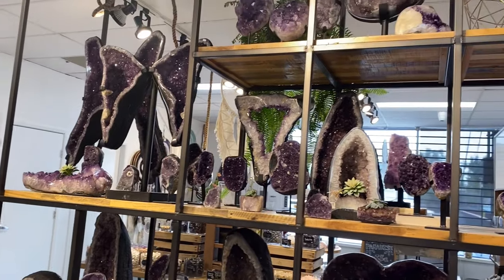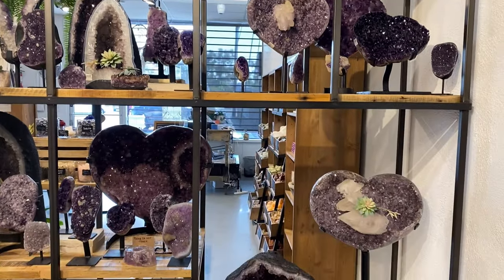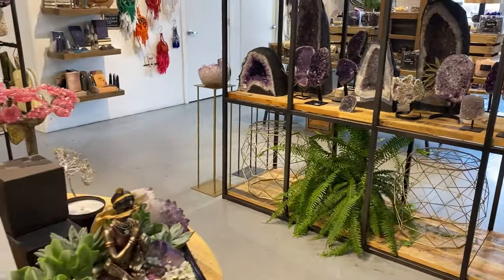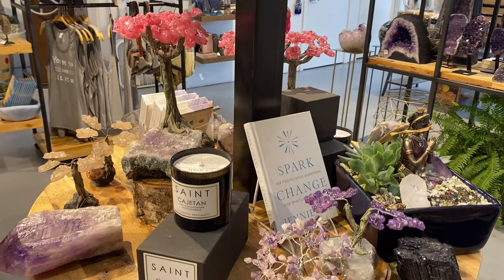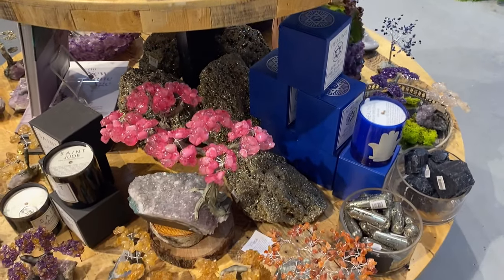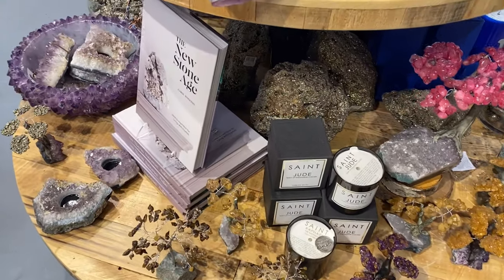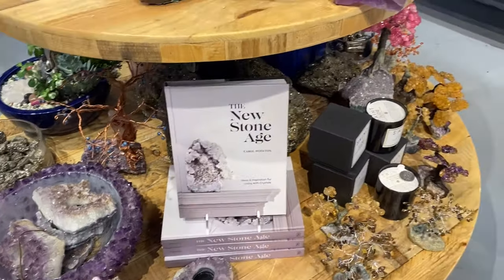Then tons of amethyst over here. This store was just full of amethyst, literally. You will see that soon. But I do want to say that this store is located in LA, California. So if you're nearby, you should look it up. It's called Rock Paradise. They have some super cool, awesome pieces. They had some giant pyrite chunks over there, and some pretty crystal trees. An amethyst bowl, amethyst candle holders, all that stuff.